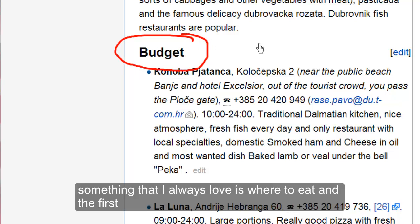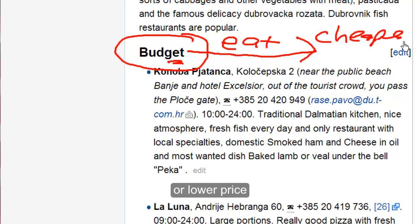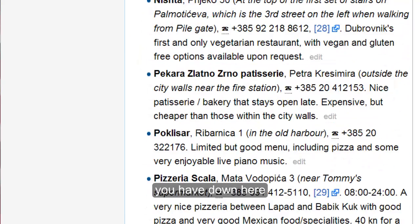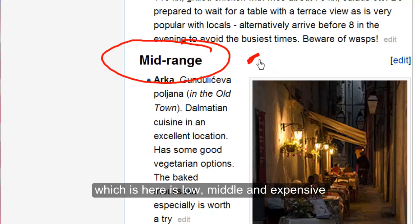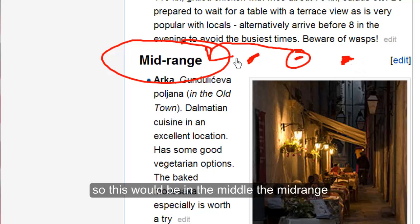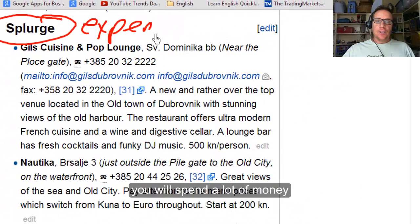Something that I always love is where to eat. And the first classification is a budget, which means cheaper or lower price. You have down here mid-range, which is here's low, middle, and expensive. So this would be in the middle, the mid-range restaurants. And when they say splurge, it means it's expensive. You will spend a lot of money.